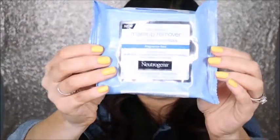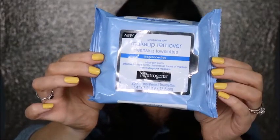Okay, another miss, and just all of Neutrogena's makeup wipe removers, I'm a huge fan of. So when I saw these, this is their new Neutrogena Makeup Remover Cleansing Tablets. These are the fragrance-free ones, okay? Fragrance-free. They smell so nasty.